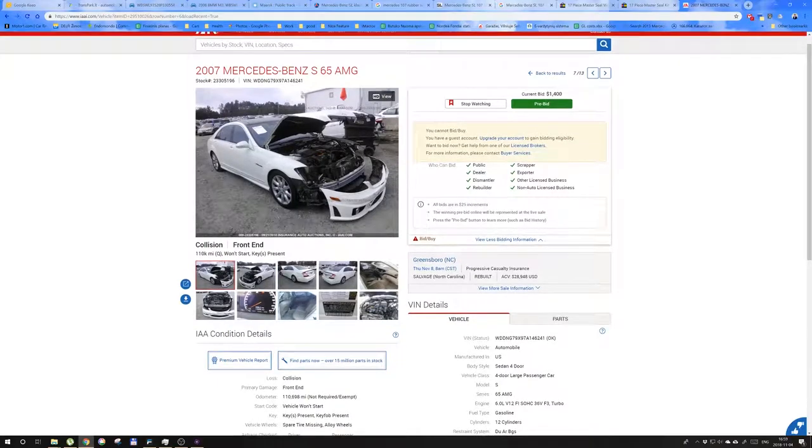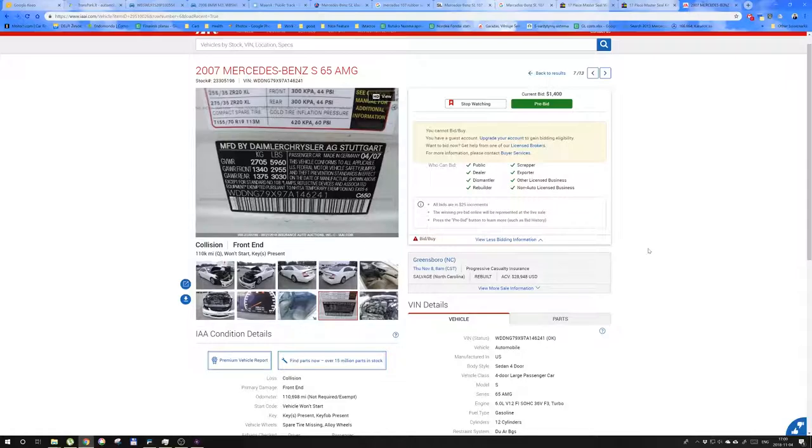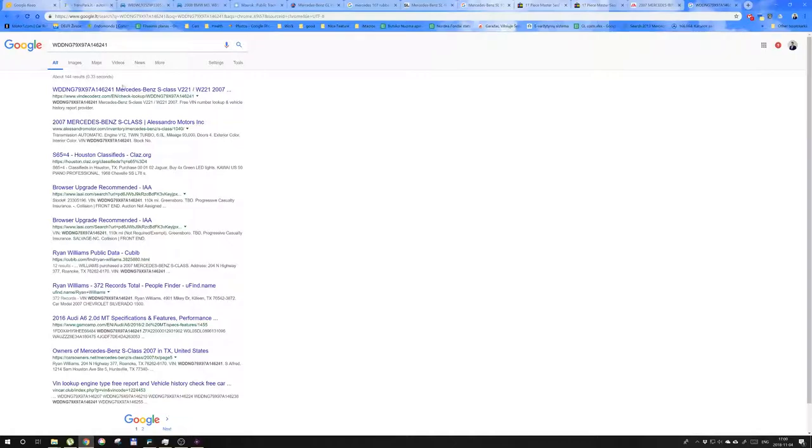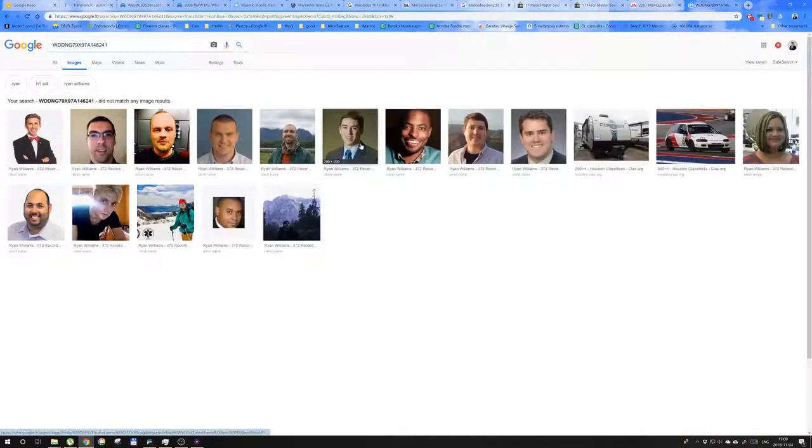So actually, the first thing I look at, since it's not the first time that I've been here, and my most important part, is of course the pictures. Then I'm looking at what is the damage, what is the mileage, does the vehicle start, and all the other information. Then I check the VIN. The first thing I always do is Google the VIN and try to check. That is interesting.